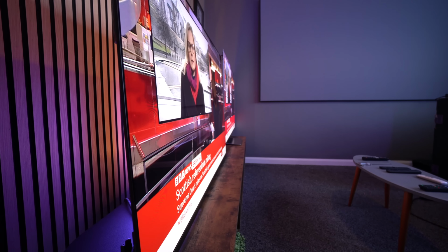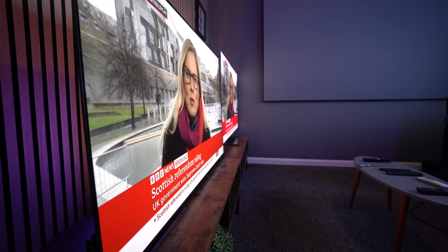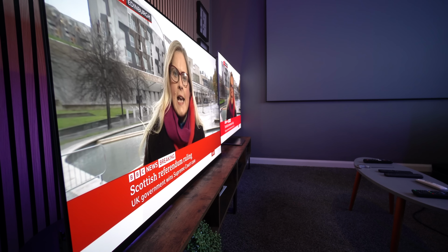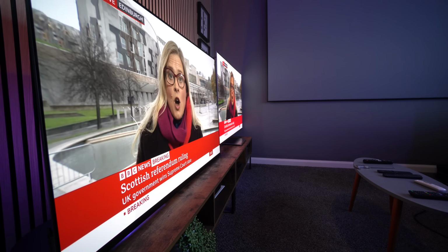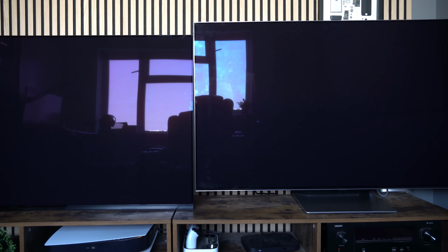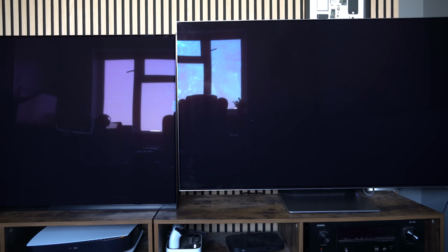Both of these TVs deliver incredible picture quality and brightness at the most extreme viewing angles. I don't think there's really a winner here, they both look incredible. It's quite amazing how bright they are from such an extreme angle. Reflection handling on both TVs is good, certainly better than the LG models this year, but I definitely think it's better on the Sony.